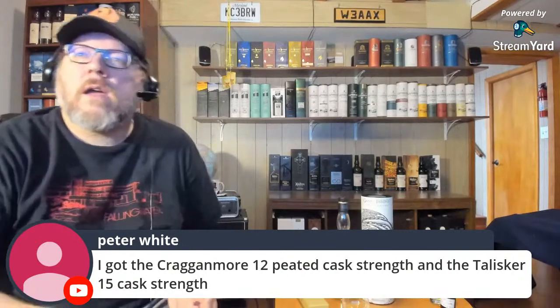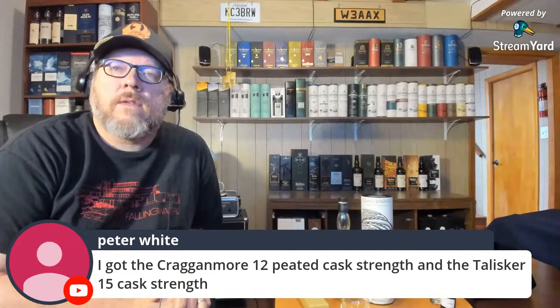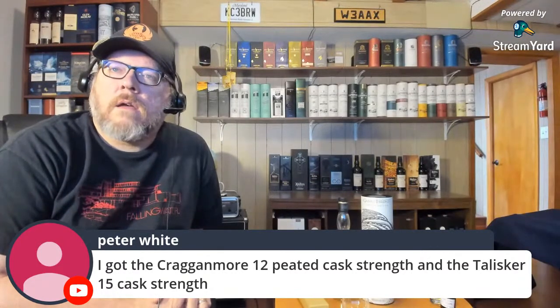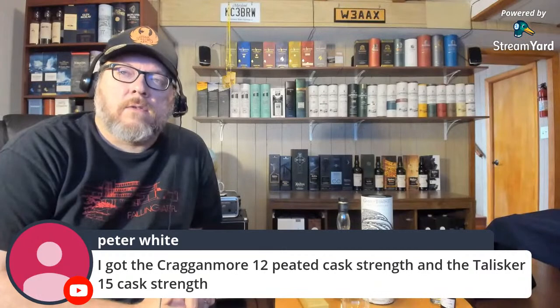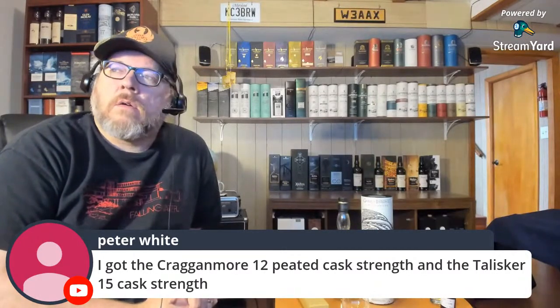I did get the Craigmore 12 peated cask strength and the Talisker 15. Oh, you're lucky on that 15 cask strength. I would love to get my hands on a bottle of that Talisker 15 cask strength. I'd like to try the Craigmore 12 peated cask strength. I don't know if I would buy a bottle, but what did you think of it, Peter, on both sides?